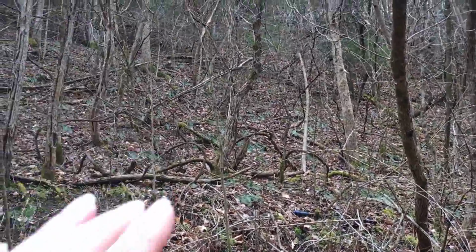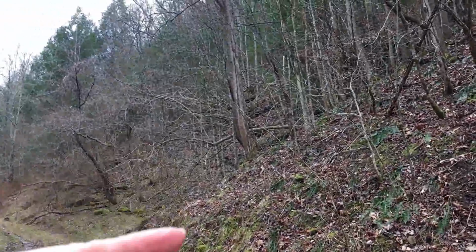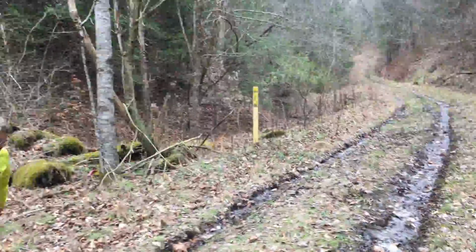I don't think it shows how very steep it is all the way up through there. And like it cuts up into there and then very steep down. Okay, let's go walking.